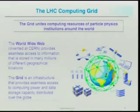And of course, each of the pictures has a size of about a digital camera picture, about a megabyte. And that then tells you that you have a massive computing problem. And so for that, the worldwide grid was set up to analyze the data from these experiments. Just to give you the computing grid, sorry. The World Wide Web, as you probably know, was invented at CERN and provides seamless access to information that is stored in millions of different geographical locations. The grid here is doing something slightly different. It's an infrastructure that provides seamless access to computing power and data storage capacity, which is distributed around the world.